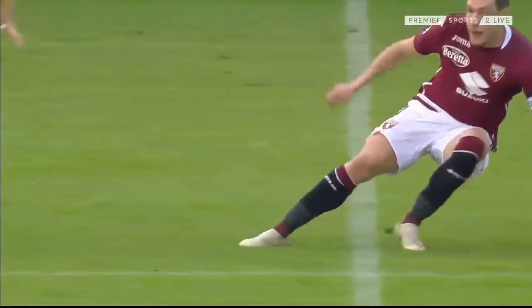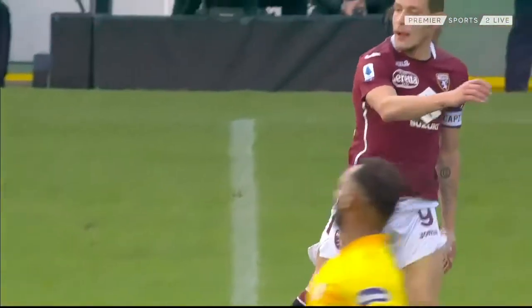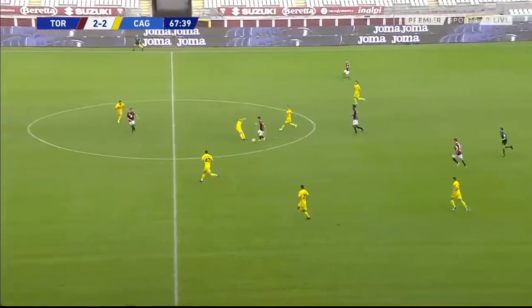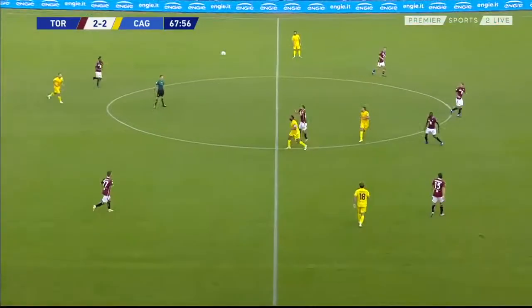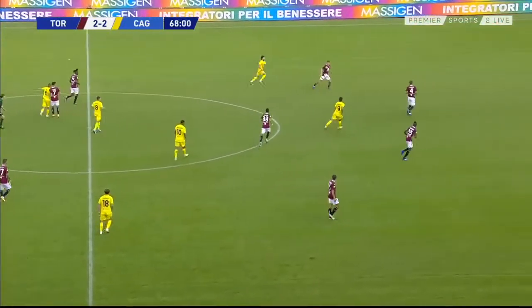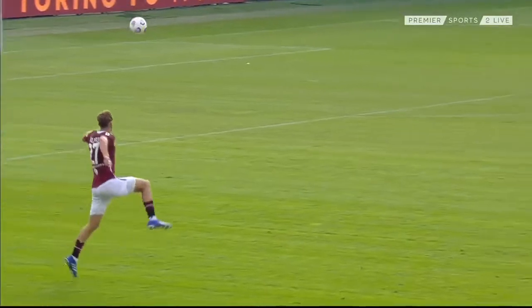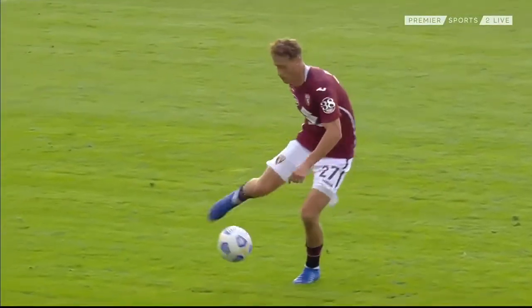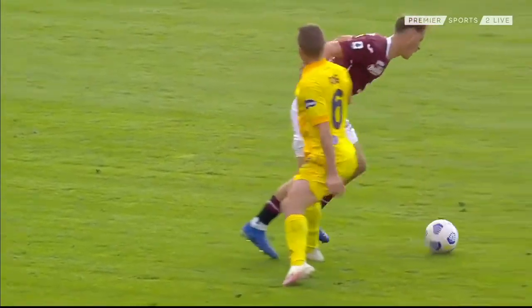So Bonazzoli is the second Torino player to pick up a yellow card. And what a presence he was in the centre of the park for Cagliari last season. It will take time to gel, that's for sure. Turning to the bench as yet. 23 minutes gone in this second half.